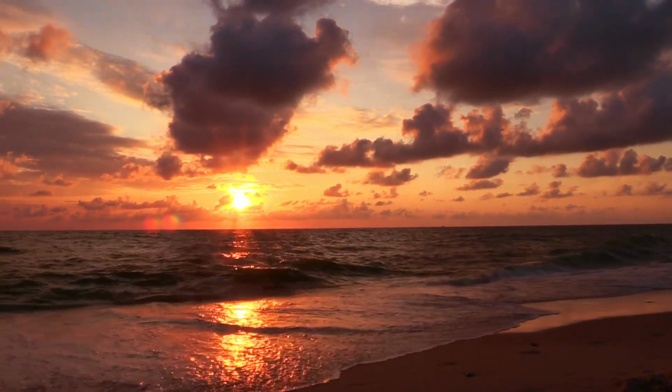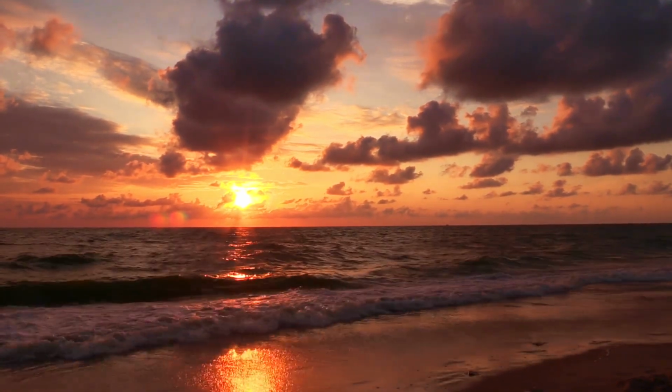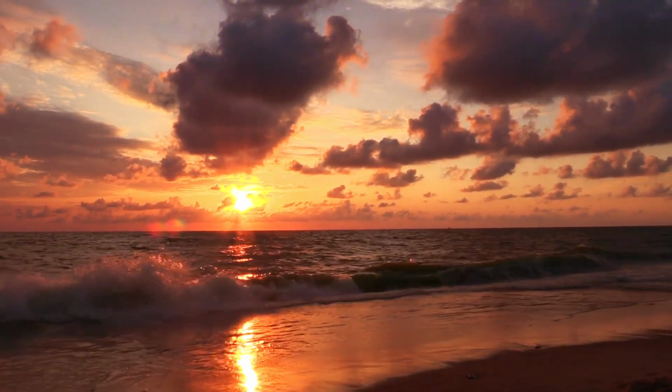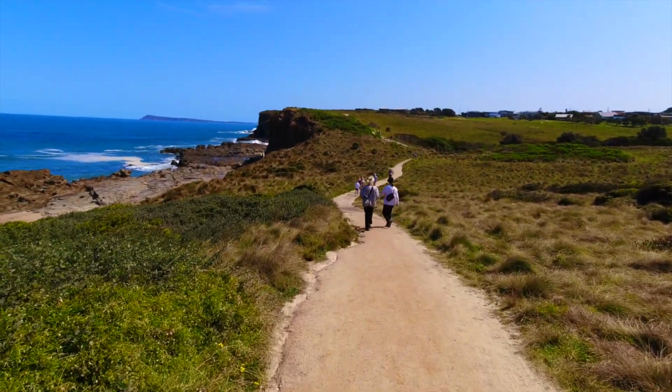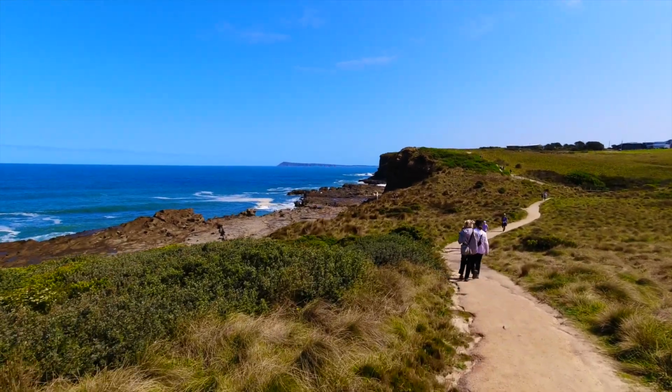Whether you're a seasoned hiker or just looking for a leisurely stroll with incredible views, the George Bass Coastal Walk offers an unforgettable experience. It's not just a walk, it's a journey through history, nature, and some of the most beautiful scenery Victoria has to offer.